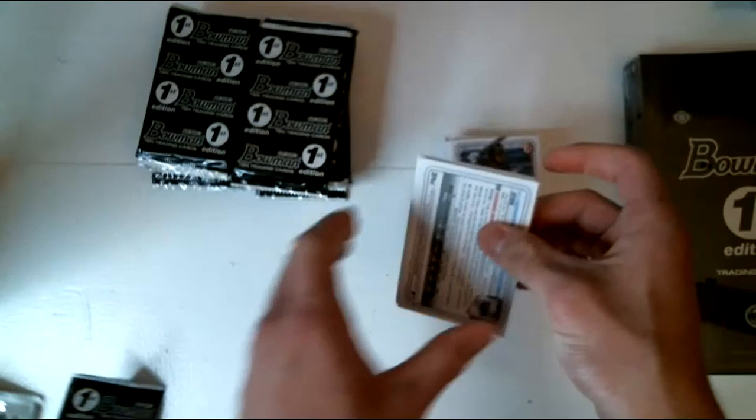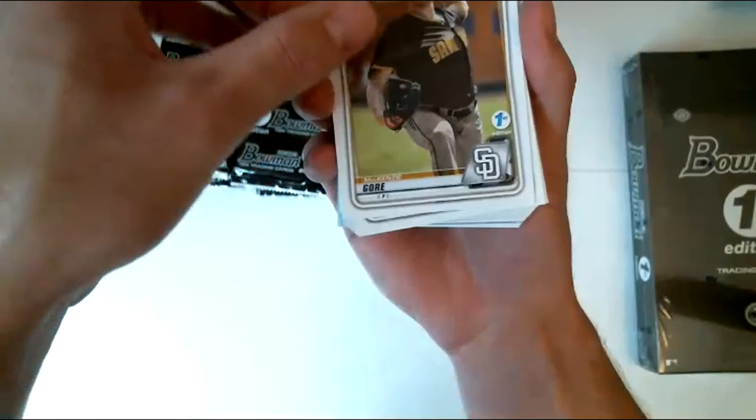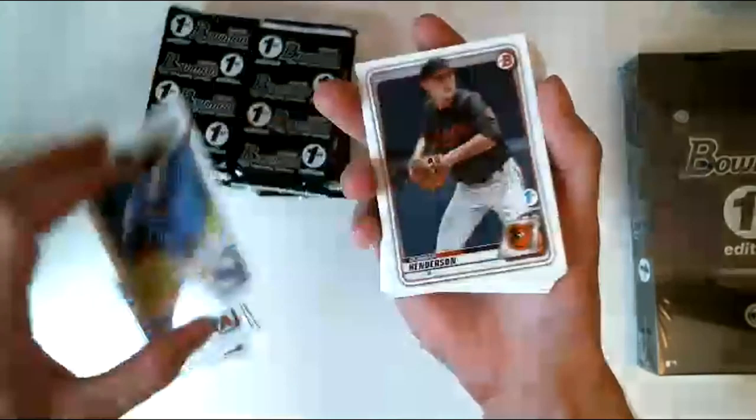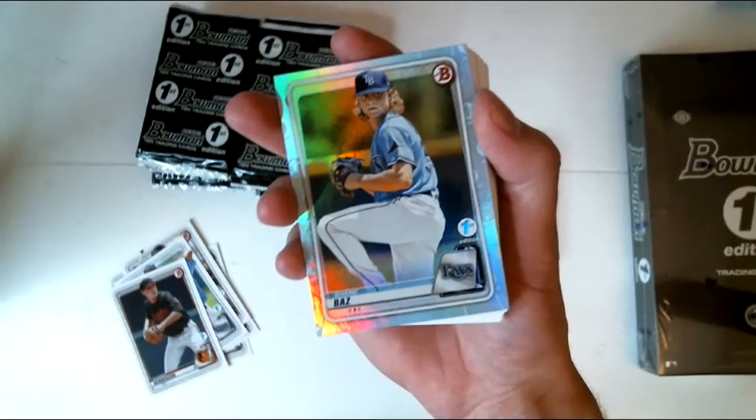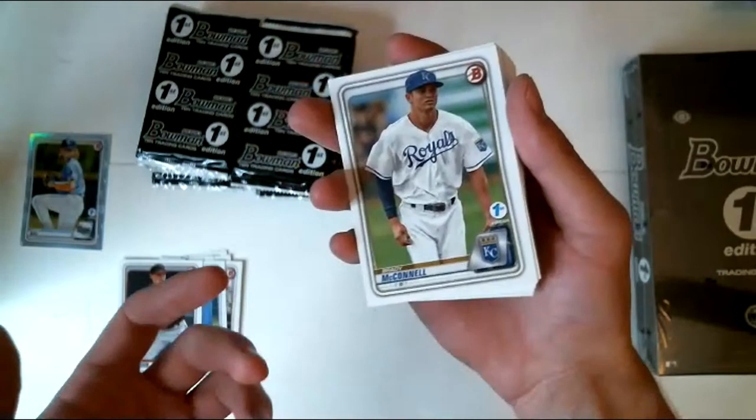Going into this, guys. All right, here we go. First and foremost, Mackenzie Gore for the Padres. Jeremy Pena for the Astros. Abrams, Robinson, Libertor, Gunnar Henderson for the Orioles. And our first foil is going to be Shane Baz for the Rays. Once again, all those cards are going to be going into sleeves and then top holders, also the parallels and autographs and other top cards as well.